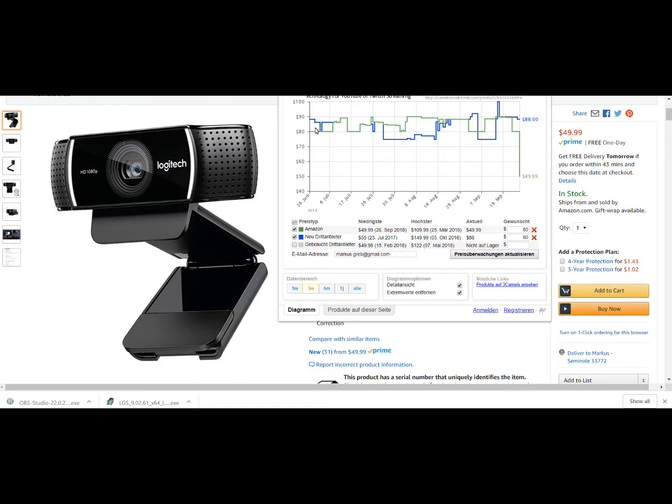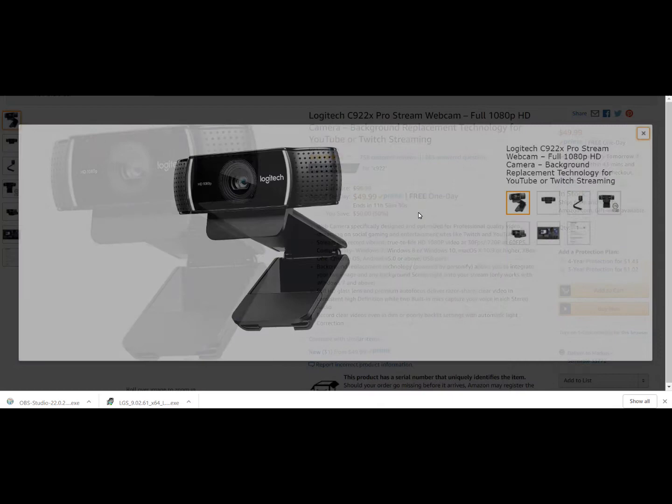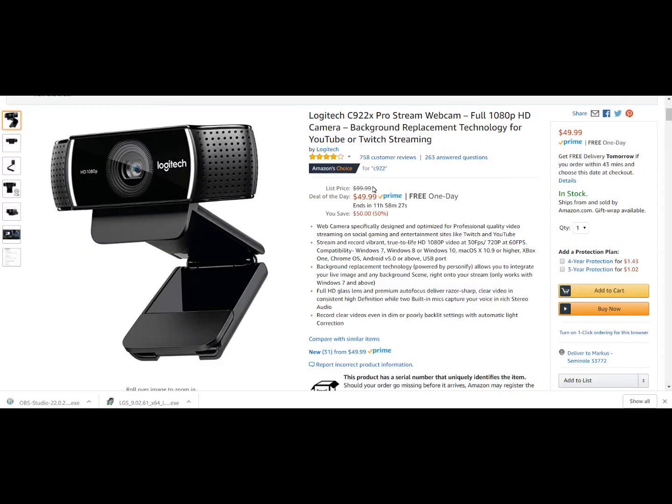There you could see that every now and then the price goes down to about $50. So maybe every 2 or 3 months the price drops for one day or so to $50. This is also the case today, and you see the sale ends about midnight today, September 26th. If you miss that, you will probably have to wait 2 or 3 months to get the same price. I was interested again in buying another one of these because I actually bought it for my son. So I tested it for me.